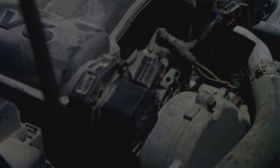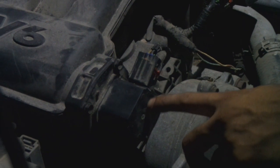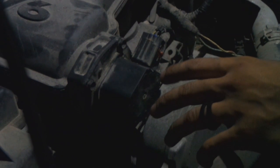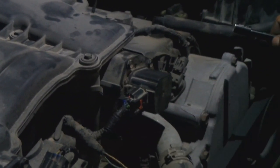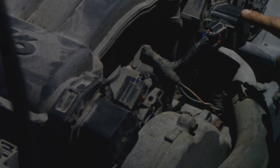I'm going to go to the engine and show you what you need to replace. Alright, so we're here at the engine side. This is the intake manifold flap motor. I'm not very sure as far as the science behind this sensor. If you have a bad flap motor, you're probably going to have another code. I'm not sure what that would be, but we're going to replace this today. This is your short runner intake manifold valve control.